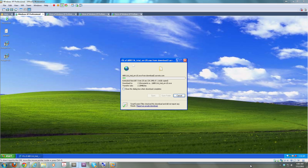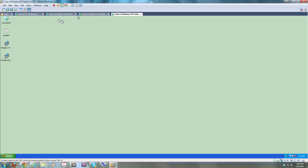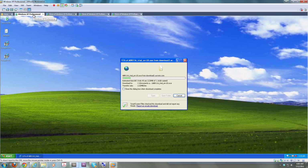We are now in the process of downloading Acronis Advanced Server Workstation 11. This is the trial version. It is 1.16 gigabytes for the full version. As you can see, we're in Windows XP under VMware Workstation. We have evaluation copies of XP. They're easier to launch right now than to launch copies of 7. But pretty much we're dealing with the same stuff when it comes to this type of software. We've got our main XP system. We have Clone 1, Clone 2, and Clone 3. We're going to see how this software works and how we can use it to back up our data.